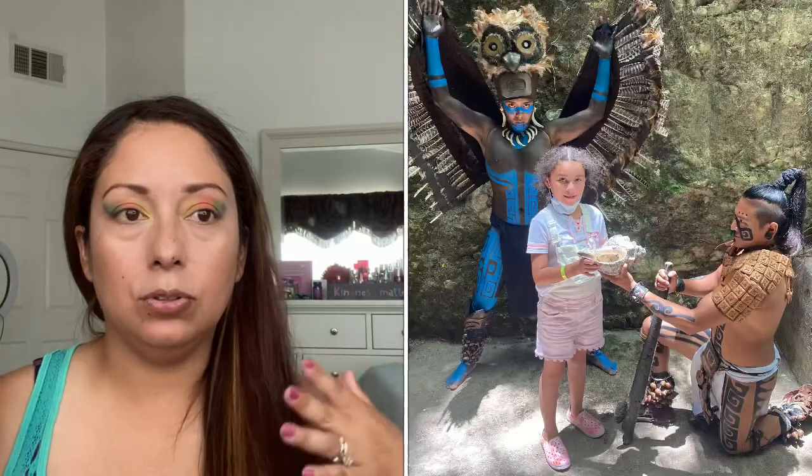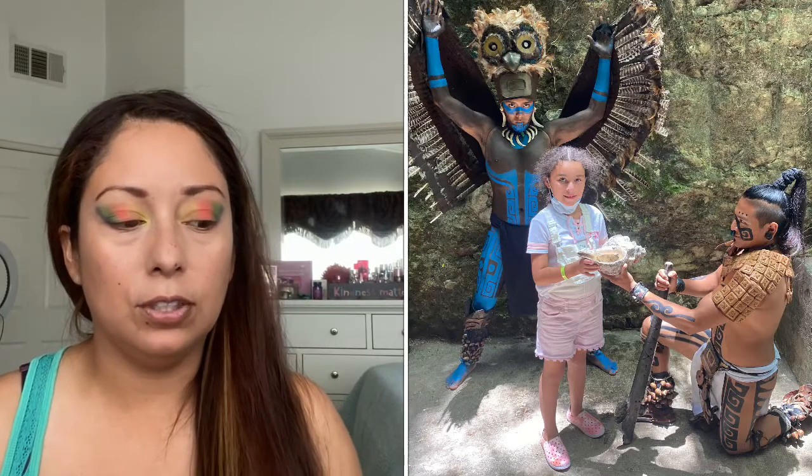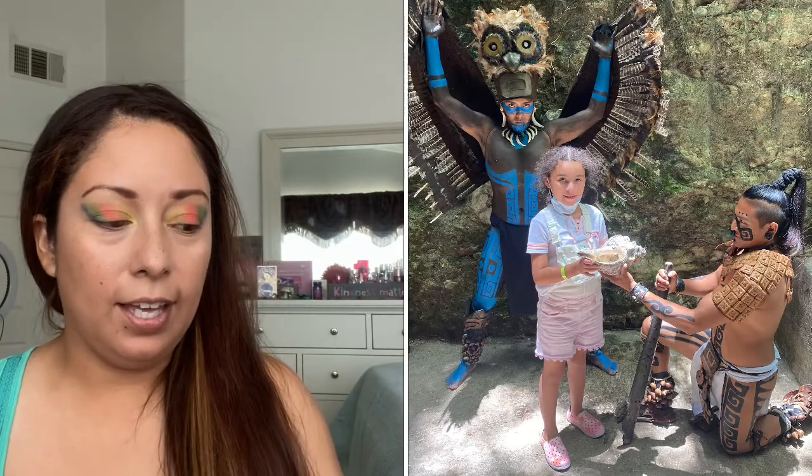You could just hang your stuff on the side. They weren't real strict. There were people dressed up like Mayans, actual Mayans dressed in the old school dress for ceremonies. They were nice to take pictures with. I'll have a picture right here of Mila. The cenote was just beautiful, so I highly recommend that Chichen Itza excursion if you go to Cancun.